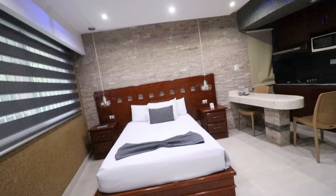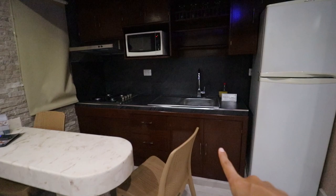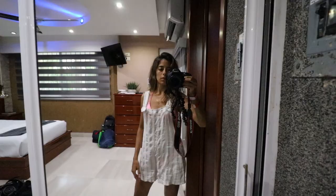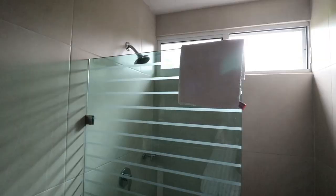There's just a queen bed here. There's a little kitchenette here, kind of like a table slash desk. There's also a refrigerator, and there's a full-length mirror here. There's a bathroom in here. Shower, toilet. This hotel also has a pool. We'll show you guys that later.